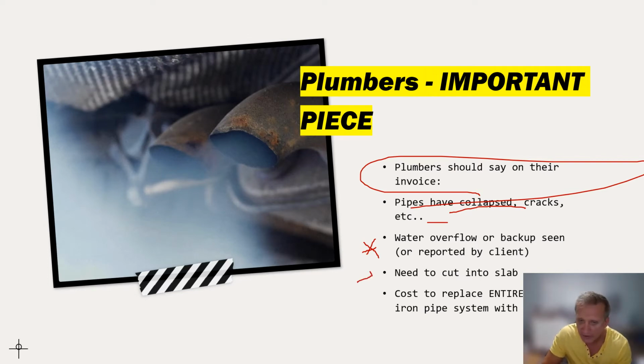The other important thing is to make sure they put in there the cost of the entire system, and that they have to cut into the slab. Those parts are very important. The cost of everything, so they should put in there, and it'll say PVC 40. So the cost to replace the entire cast iron pipe system with PVC 40. You'll see that when they write on the invoice.